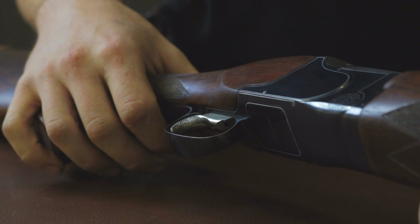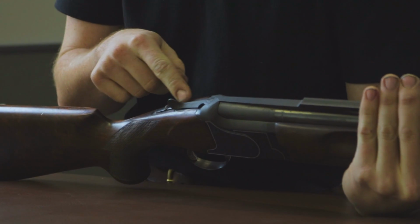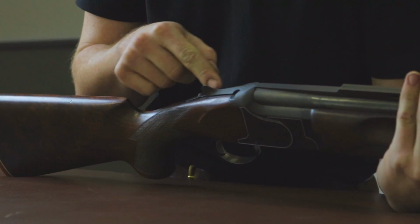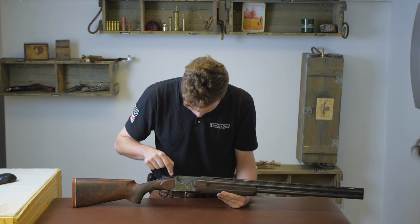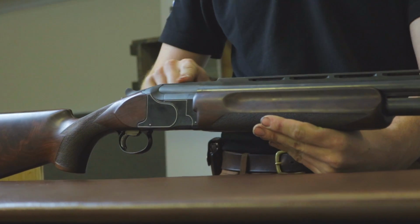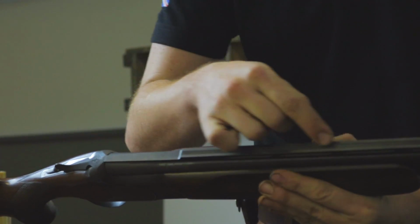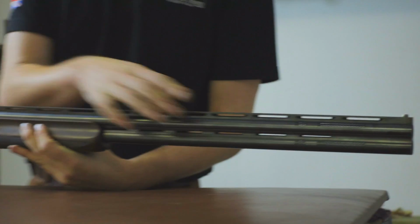On the top of the action you have a flat black top lever that's got this kind of textured finish to it, the gloss black safety tang, safety with selector with that same silver line that works throughout. The back of the monoblock here, you have that same stippled black feel, that matte black feel that leads into the step up. On the step up, we have a tramline rib leading to a single bead sight. This particular gun is a 30-inch and has ported barrels.